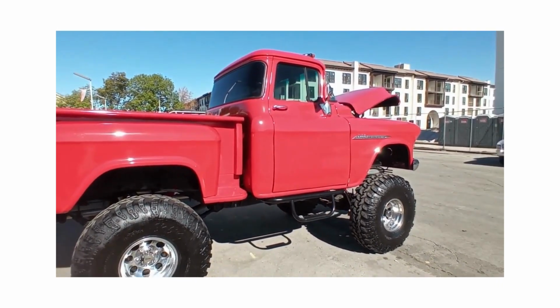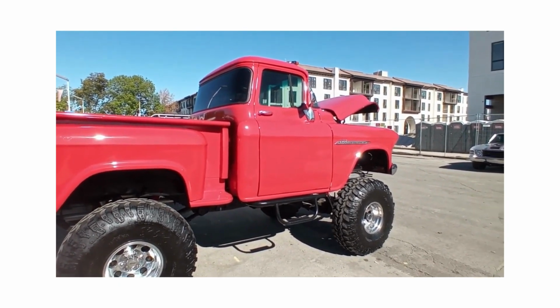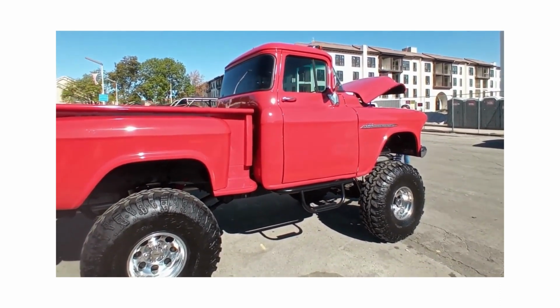How long have you owned it? About 2 years. Awesome. Right on. Has it always been lifted like this? No, I did it all. Okay, awesome. Right on, man. Thanks. Appreciate it. It's a beautiful truck.